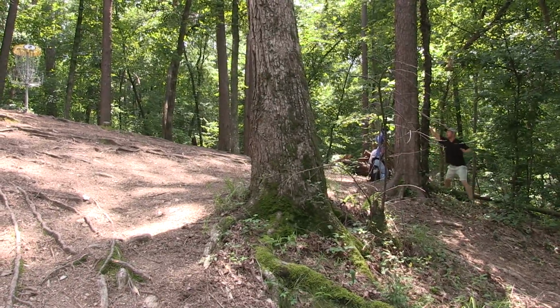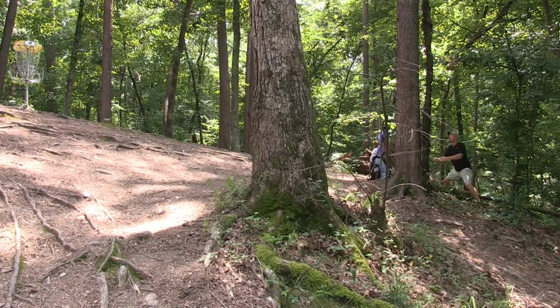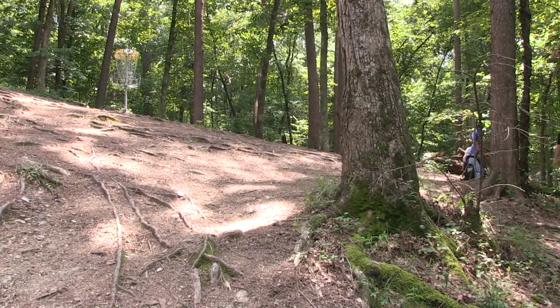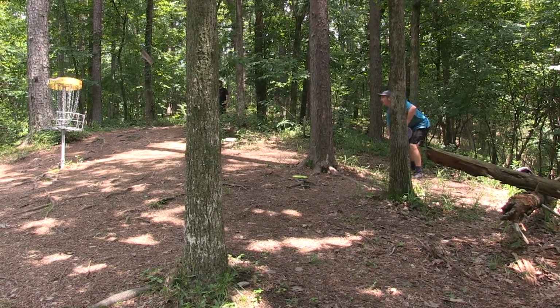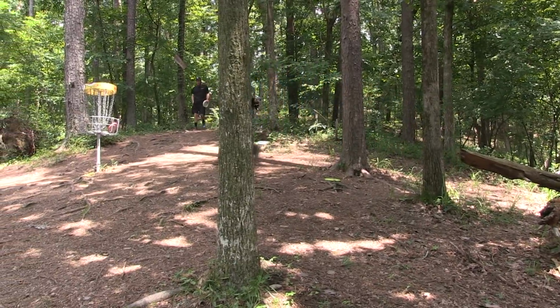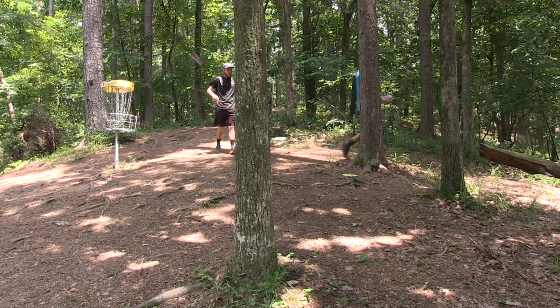And Colin actually a lot closer to the basket than I thought he was. I knew he threw a good shot, but that's really nice. Not able to convert, but at least it sat. Played the hole really well. I believe Dollar cashing in for a bogey. I believe that is correct.